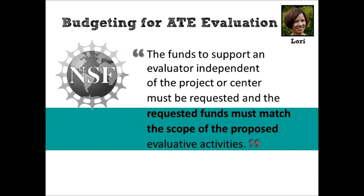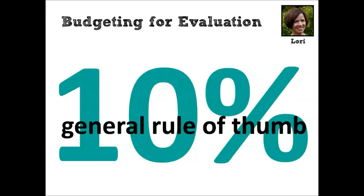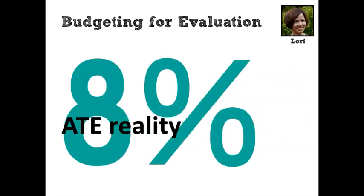The solicitation also indicates that the funds requested for the evaluation should match the scope of the proposed evaluative activities. In other words, NSF is giving a lot of leeway when it comes to budgeting for an evaluation, and that's great, but it can leave a lot of people wondering where to start. So the rule of thumb is that 10% of a project's cost should be allocated for evaluation. And that's in general, evaluation in any context. So that's a good place to start. And then you can go up or down from there depending on what level of evaluation is needed for the project. For small projects, sometimes 10% is just too much.